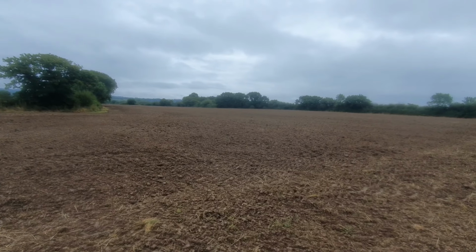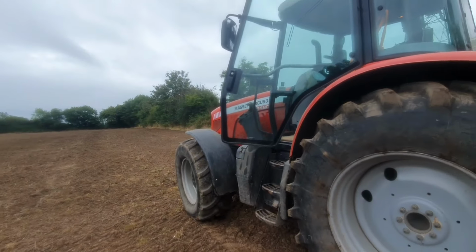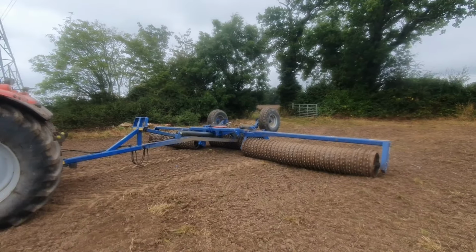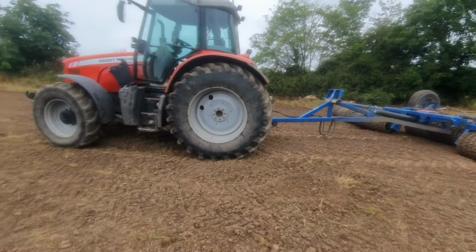So we're out on the seabeds, as I've probably said. We've got my own 6480 out. We have an 8.3 metre set of Cambridge rolls and quite a bit left to do.